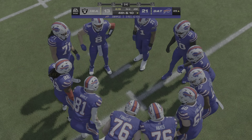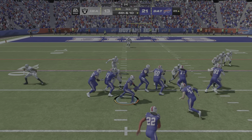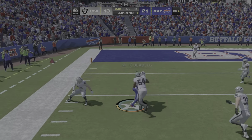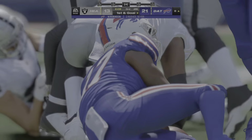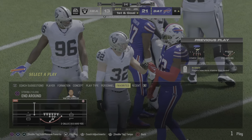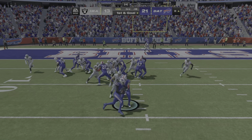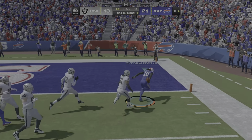Now a drive that started with great field position is facing 4th down. The offense staying out there. They look prepared to go here on 4th and 10. And he's got the first down as he gets it to the 8. What a drive this is turning out to be. That is 4 fourth down conversions. So give them credit for being aggressive and going after it. But on the flip side, how do you not find a way to stop one of those?